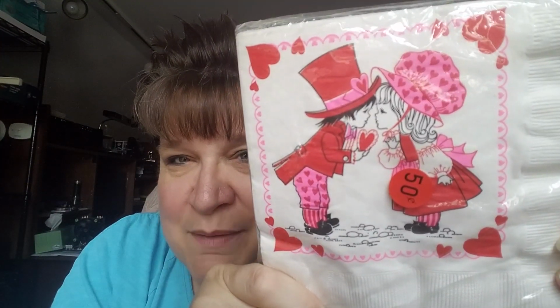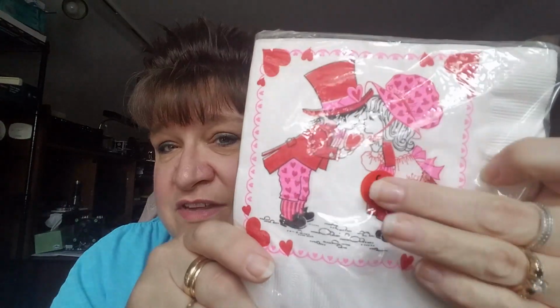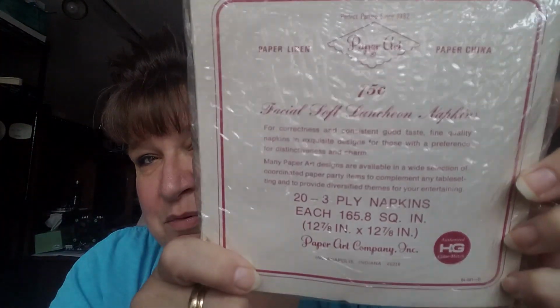This I saw, and I don't even know how these will do, but they just caught my eye. It says 75 cents was the original price, paper art. They are vintage napkins, kind of that Holly Hobby-esque look. They were 50 cents, as you see. I don't see a date on these, but they are made in the U.S. and pretty cool. So I'll look around, see what I can get for those, possibly on eBay.